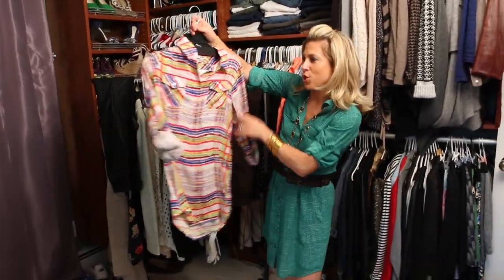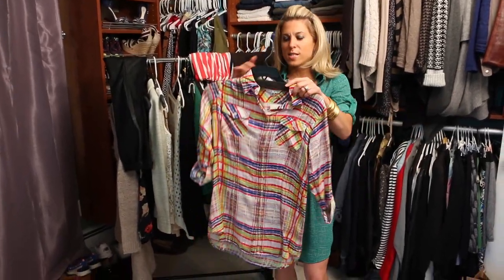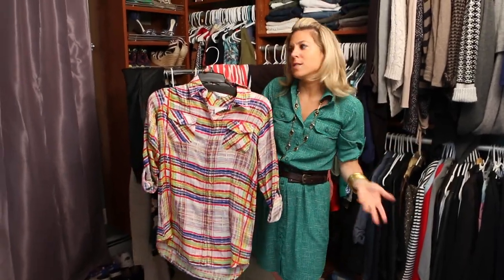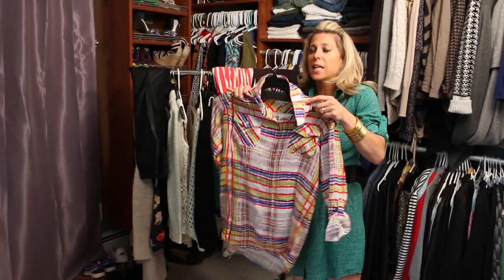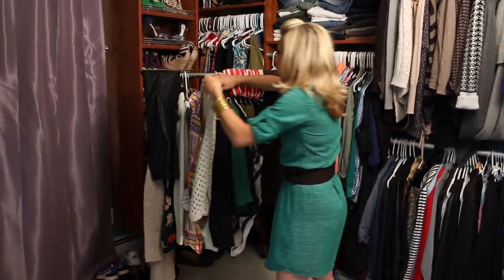This is the Cirque shirt. I have just been looking for some really cute, bold shirts. So as soon as I saw this, I said, you know what, I'm going to add this in. I'm thinking white jeans, white shorts. I mean, you can wear this with anything. But I immediately thought white jeans with this during the summer and as we work into fall.